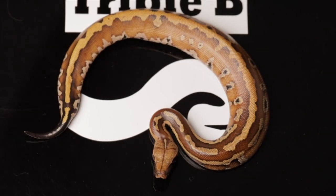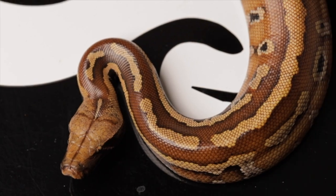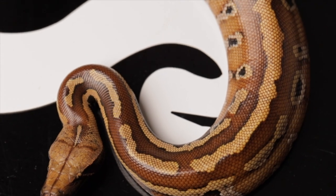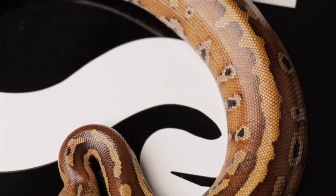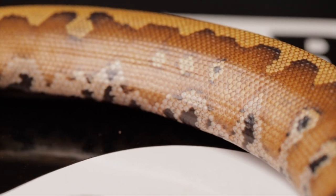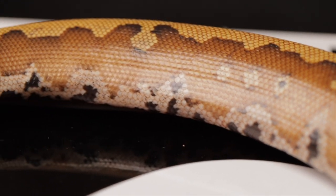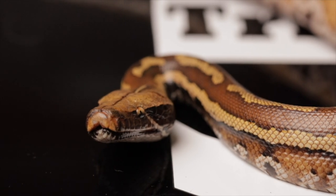But this guy is definitely a looker. Got that nice, almost completely full stripe going down from head to tail, almost completely unbroken. Just a couple of breaks at the neck, but the rest of it is one big long full stripe. Just a good looking dude. Normal Python brongersmai, red blood python, and this dude's going to be a looker, man. Look at that stripe. Okay, so this is male number two.